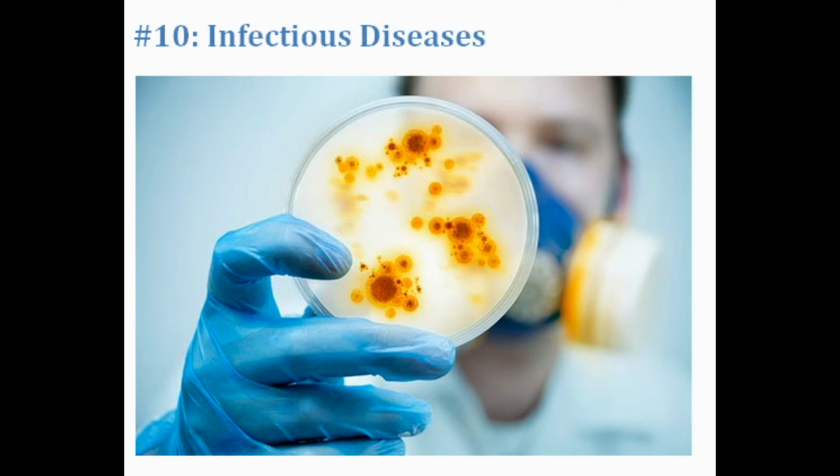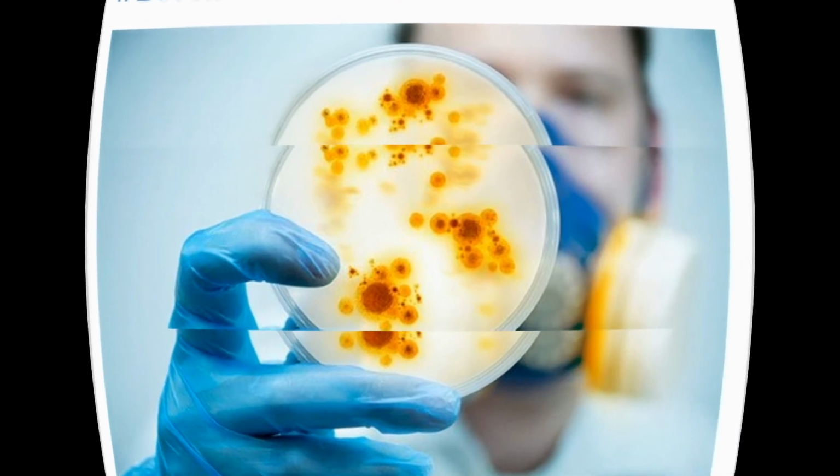How to prevent it: be sure to maintain proper hygiene. Wash your hands after using the restroom, before and after eating, and after petting animals. Practice safe sex. When traveling overseas, be careful about drinking the water, and make sure your immunizations are up to date. Avoid contact with vectors of infectious diseases like mosquitoes and ticks.